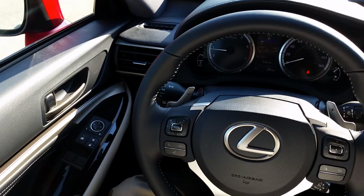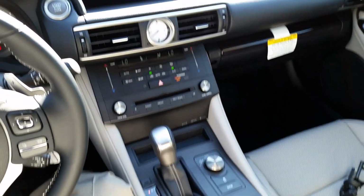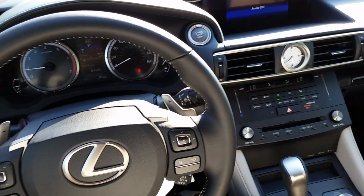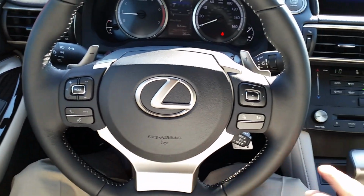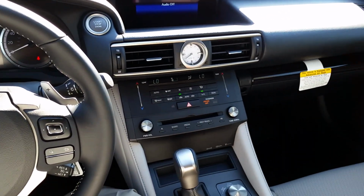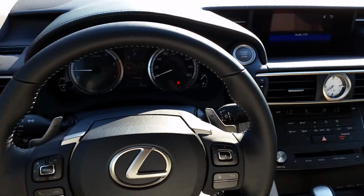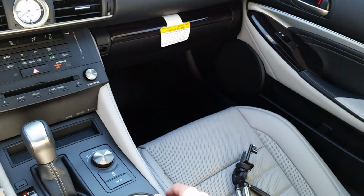You can see now in the 2016 RC200T where you have no wood. There are many angles inside, just like there are on the outside of this one, as opposed to the outside and inside of the SC430. You can see there's a lot of brushed aluminum. There are a lot of surfaces that have no more buttons, that have touch sensitive things. The SC430 has the good old-fashioned key. The RC has the key fob. Everything's basically wireless and touch-free, and voice commands and just very modern.